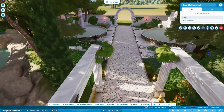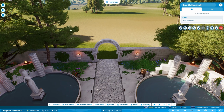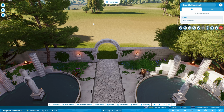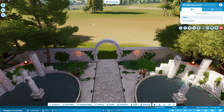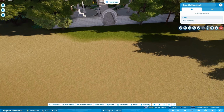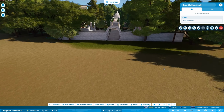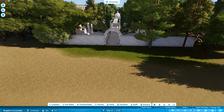So what I want to do over here is have a more natural pool area, a ruins Roman bath, but more of an organic Roman bath kind of thing. So I want to dig down a bit and make this a whole different feel.